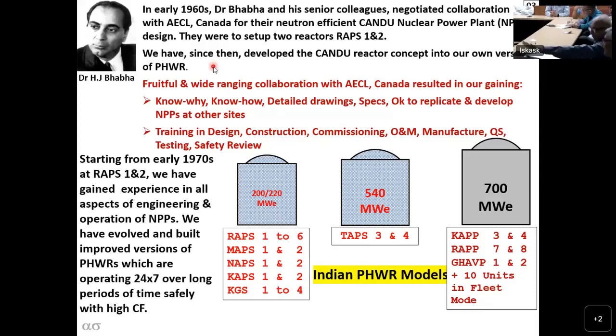So now we have, from RAPS 1 and 2, 16 reactors that we have already built and operated. Some are now not operating, but doesn't matter. 16 220 megawatt reactors are on the ground now operating. Then afterwards, we have built two 540 megawatt reactors. Now we are building 700 megawatt reactors that are on the cusp of getting commercial operation. So that fleet mode is there. This will be the mainstay of stage one, which was envisaged by Dr. Baba.